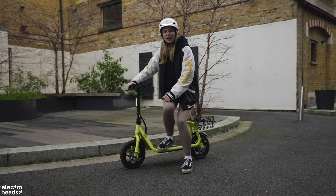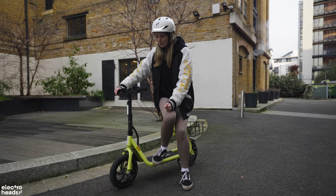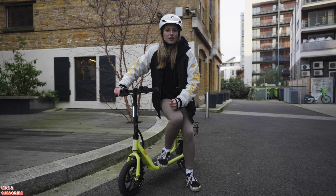This, just over £400, it's fun, it's affordable, it's kind of just got everything that you really need just to be zipping around town. Now, yes, they are not yet legal here in the UK, but I really am crossing my fingers, really hoping that we will see these out on the roads soon. Government, get your act together. Things like this make so much more sense than a bloody car on the road.